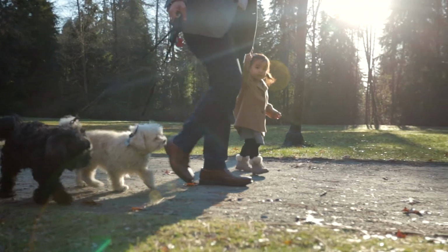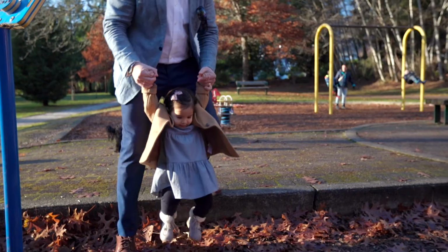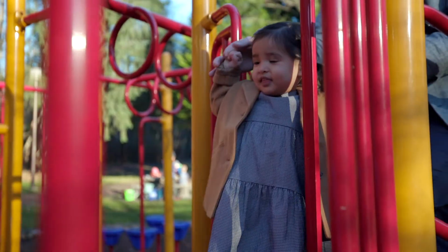Walking distance to McCartney Park, the perfect place to spend time with friends and family while enjoying the outdoors.